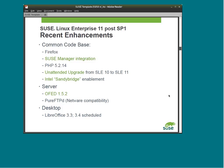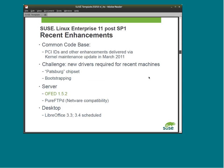Obviously, with new hardware from Intel, the Sandy Bridge enablement is one of the things that we can't just tell our customers don't buy any Sandy Bridge stuff. So we enabled that in the process before the release of SP2. And we've updated pure FTPD to continue that network compatibility for FTP. And then obviously LibreOffice is being enhanced pretty regularly, so we're trying to maintain that.